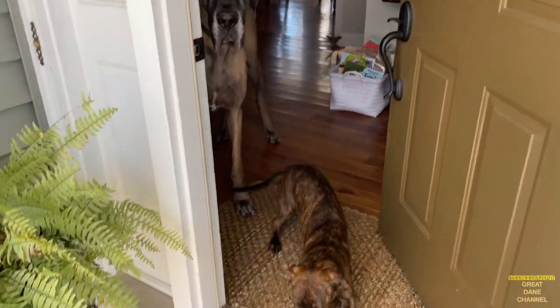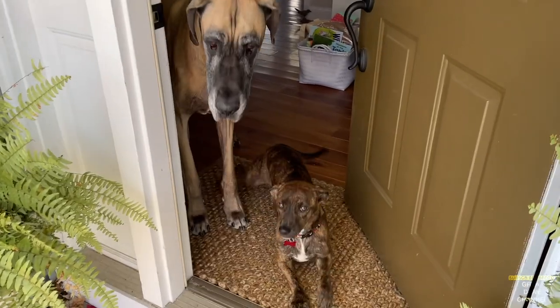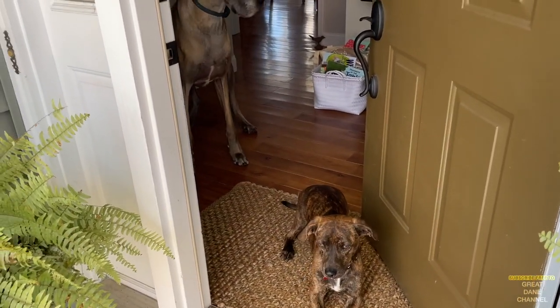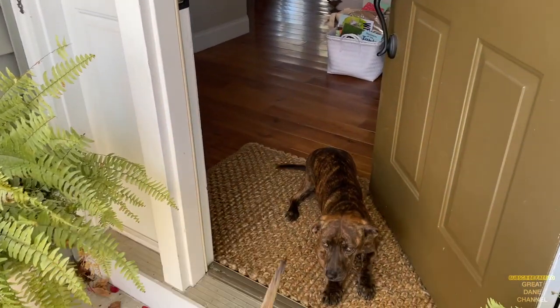So Finn's got the collar. No, Reggie, stay. Finn, come. Reggie, stay. Finn, come. Reggie, stay. Good boy. Nope, get in the house. Magic, you stay too. Sorry.